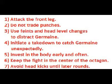Now, number 4, I think, is going to be important. Holly Holm, and I know this is probably not in the game plan, but Holly needs to initiate a takedown to catch Germaine DeRandamie unexpectedly.